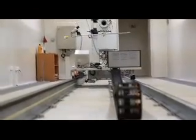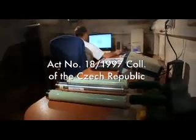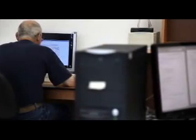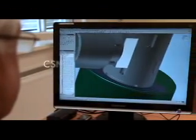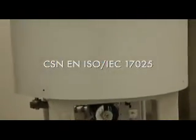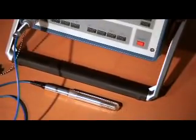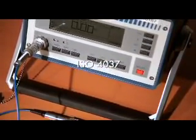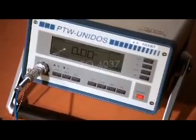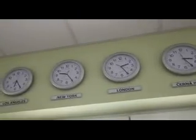The calibration laboratory meets or exceeds the following standards. Act on the peaceful uses of nuclear energy and ionizing radiation of the Czech Republic and related decrees, according to which the calibration facilities were type approved. Standard general requirements for the competence of testing and calibration laboratories, according to which our own calibration laboratory was accredited by the national accreditation body of the Czech Republic. And standard X and gamma reference radiation for calibrating dosimeters and dose rate meters. The laboratory is more than ready to be accredited in other countries according to the appropriate national standards.